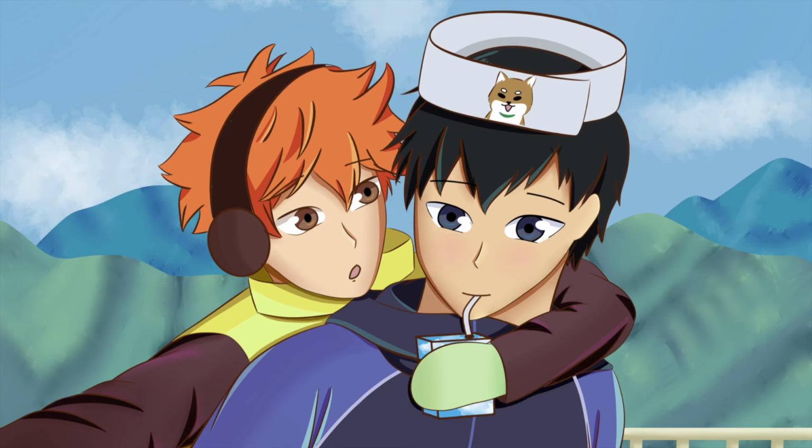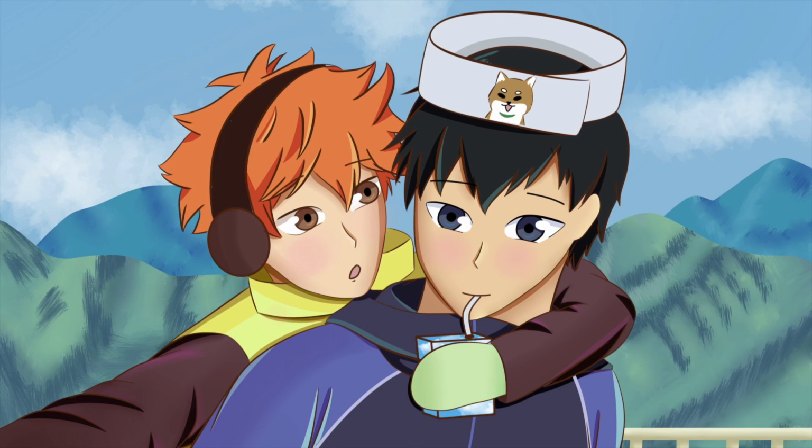Adding a little blush, it's one of my favorite parts to do for every single piece. And we can see here I try to add darker shadows and brighter highlights onto the mountains. And I finally do that blurring that I was talking about.